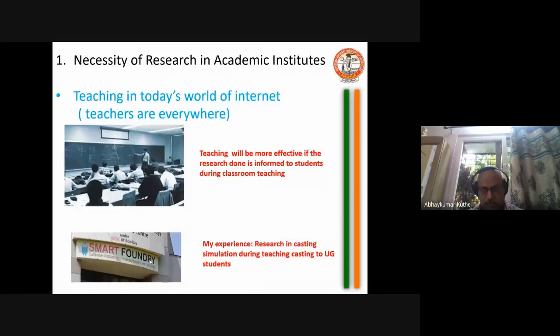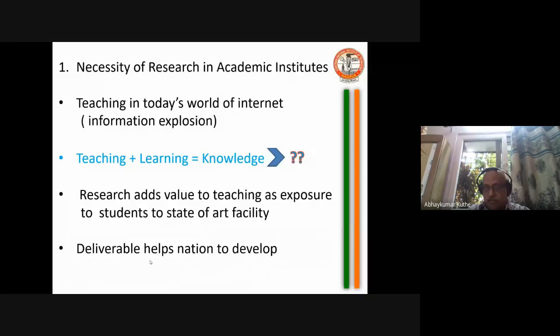And they will be more interested in looking at that particular subject, not only for getting marks in the examination, but for doing something related to that in the field. So what is interesting to understand here is that we should have this research background if we want the teaching to be very effective in today's world of internet. Now let us look at the second point. Teaching plus learning leads to knowledge. Yes, that is all. And then after that, what?